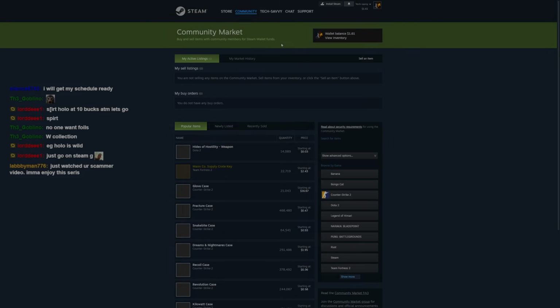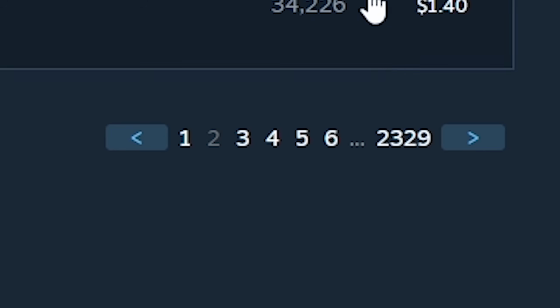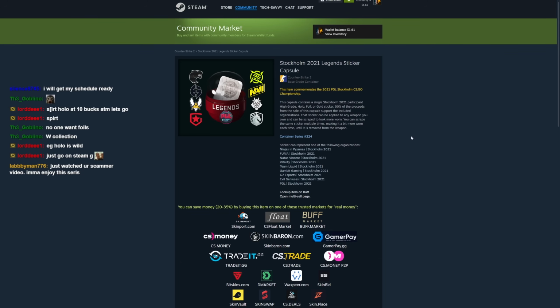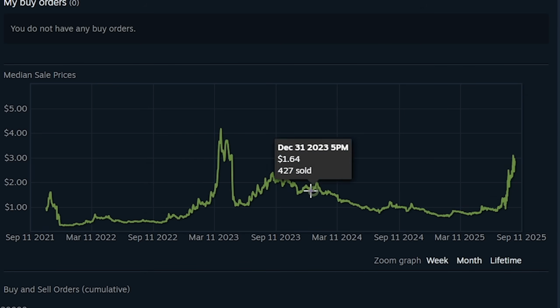But anyway, we're going to be heading over to the market because I think if we take a look at trending, there's going to be some. Yeah, look at that. Stockholm 2021 Legends sticker capsule is on the second page of all trending and popular items. Are you guys ready for that price chart? Boom. Look at that. Okay, it's not as crazy as I thought, but when you zoom out to lifetime, look at that. That is suspiciously identical to this right here.